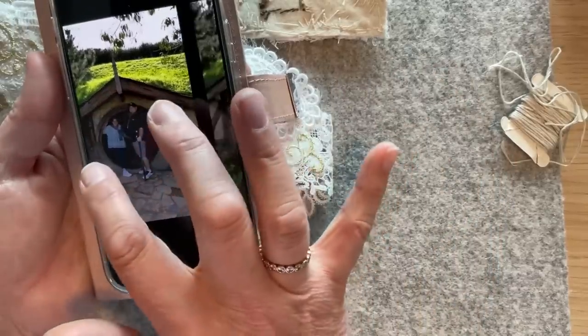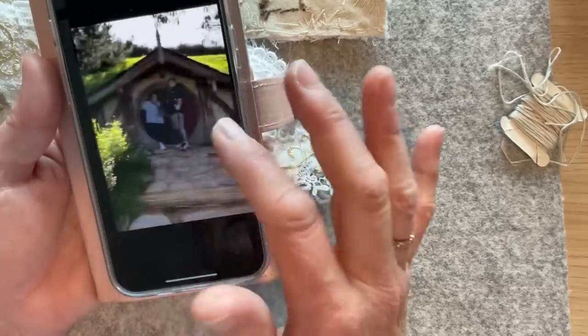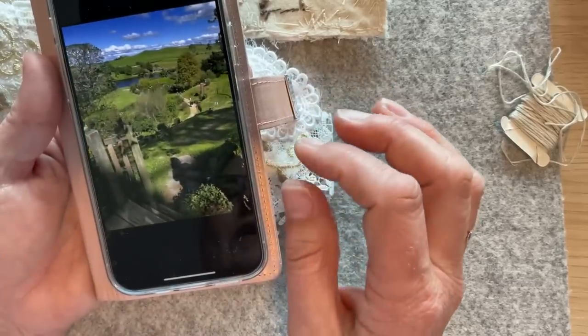There's us being idiots in one of the houses. The guide took like 20 photos of the same thing. He says, oh, I took plenty for you. Yeah, well, they're all the same picture.